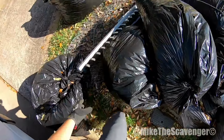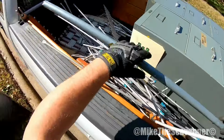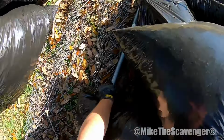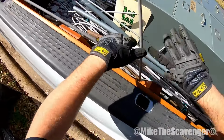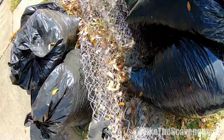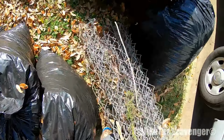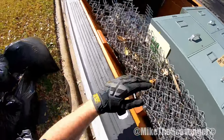Yeah, that's some good stuff right there. That as well. Of course that too. All right. And then this piece of fencing. Yeah, we had some crazy wicked weather come through here last night. I hope everybody made it out all right. I know that thing was whipping across the country, taking names and such.